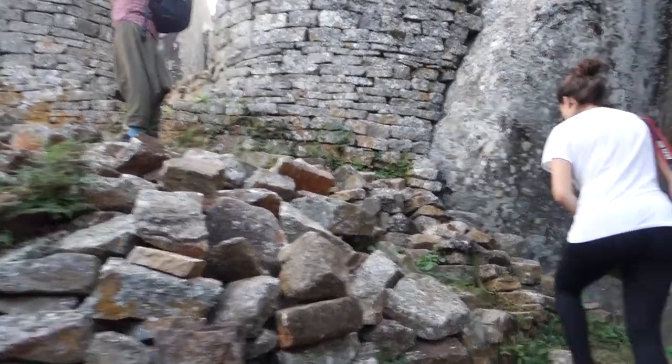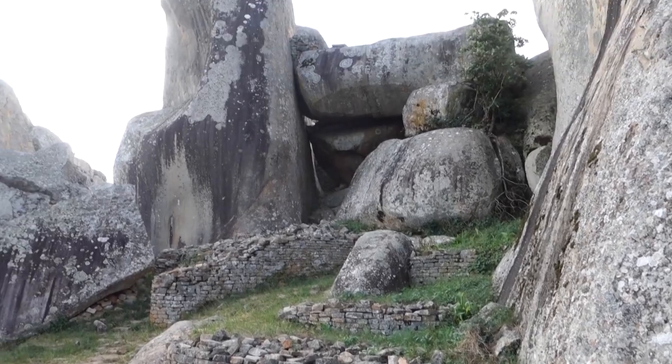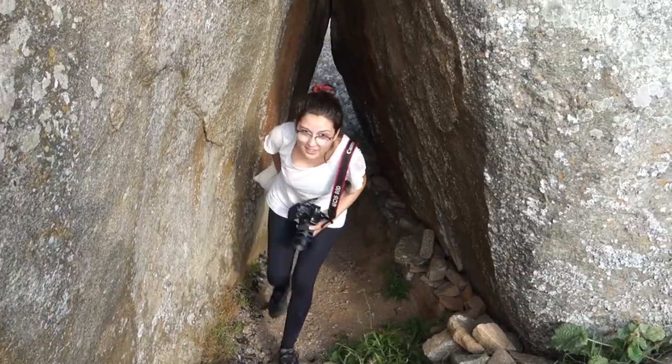We are at the top of the Zimbabwe ruins in the grotto lounge with this amazing view. It's so amazing. I've never really heard about this place, and it's amazing to think that this was built such a long time ago and that it's still standing, and that we practically have this whole place to ourselves. So much of those carvings were later expatriated.